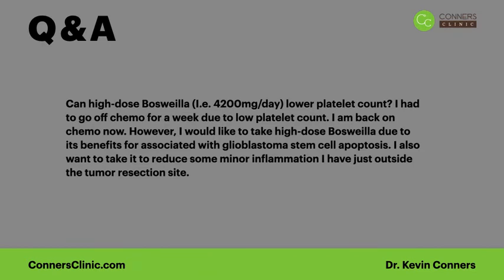I would say just go back on it again, and maybe prior to chemo, drop your dosage down or don't take it for 3 days prior to chemo and see what your platelet count is, so that you can still get your chemo if that's what you're desiring. So I would try to reduce that dosage around the chemo, and then you can ramp it back up again.